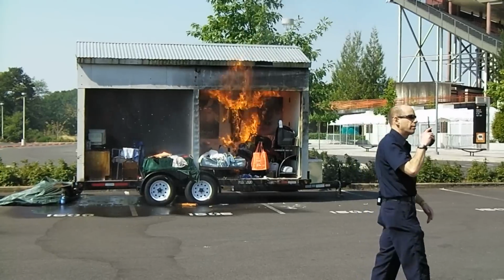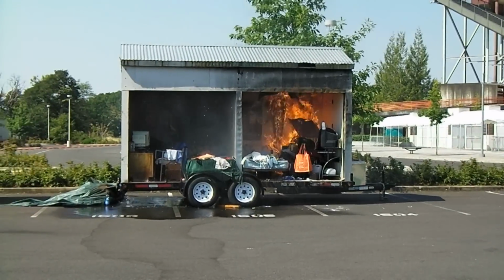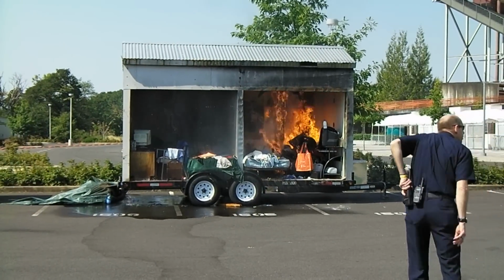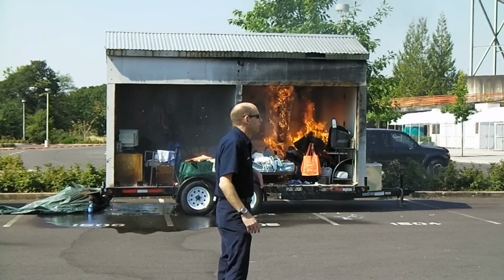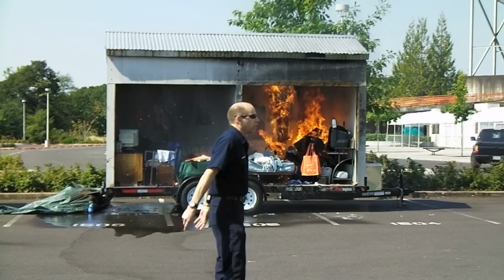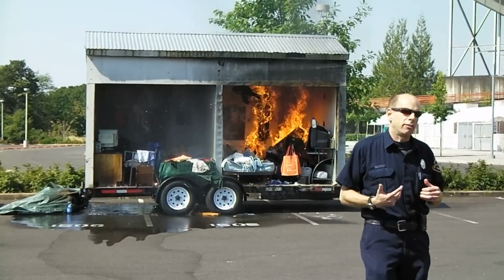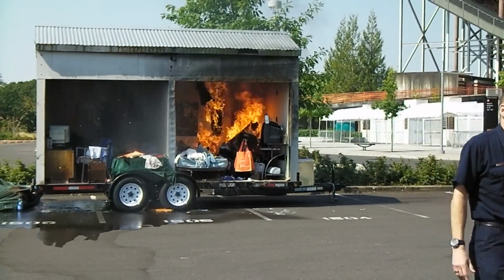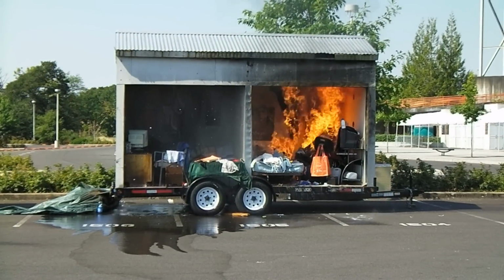Wow. Right now we have an inside temperature of about 500 degrees. Definitely not a survivable atmosphere. And we're about 4 minutes into this fire.